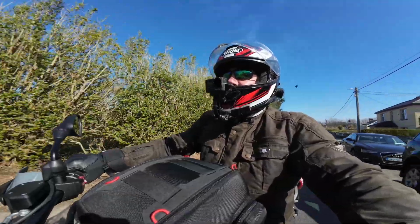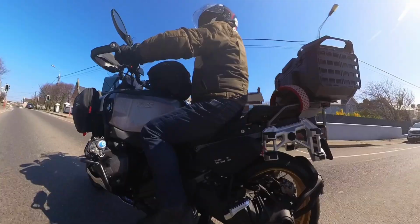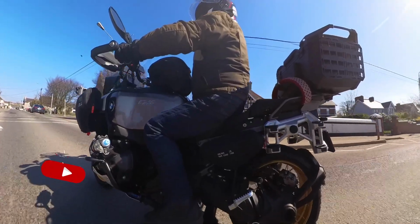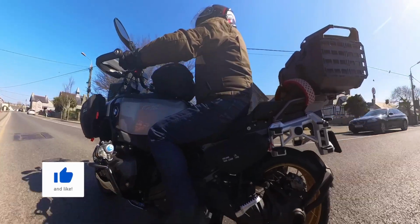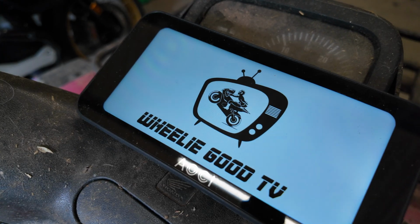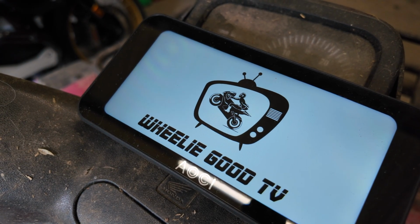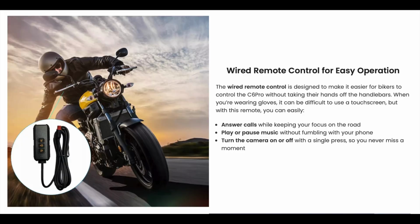But what really seals the deal? The AOOCCI C6Pro is rugged, it's built like a tank, and it doesn't flinch in harsh weather. With a 1000-nit display, the screen is bright enough to see even on sunny days. Rare, I know. And it also adjusts automatically. It also boots up with the ignition faster than your phone wakes up from clearing your history. Plus, it comes with a handlebar-mounted remote control, so even with your gloves on, you can skip tracks, zoom maps, or hang up on your boss with one click.